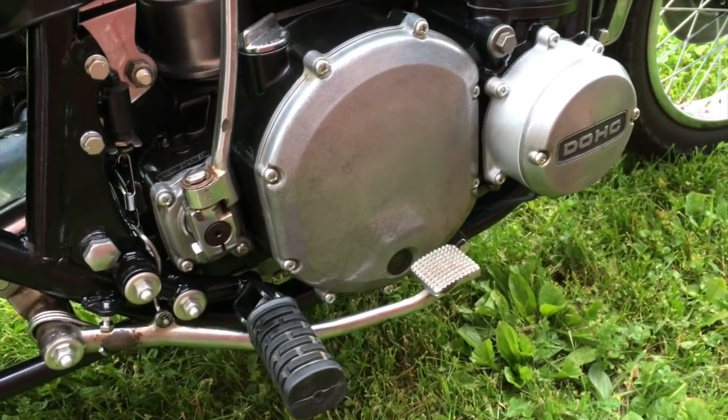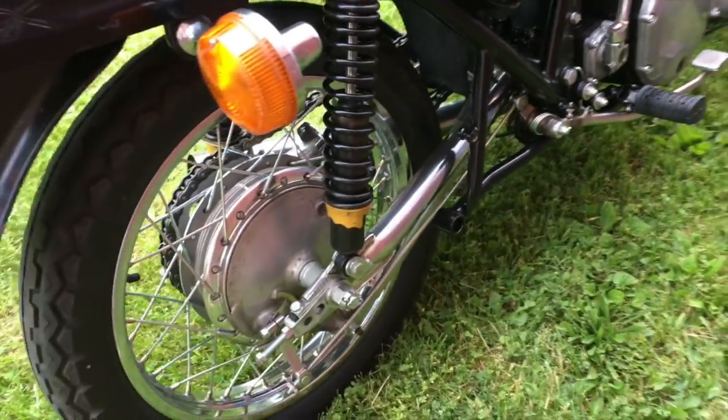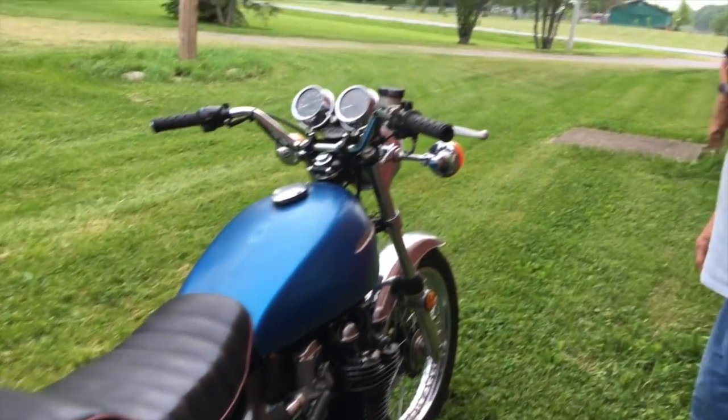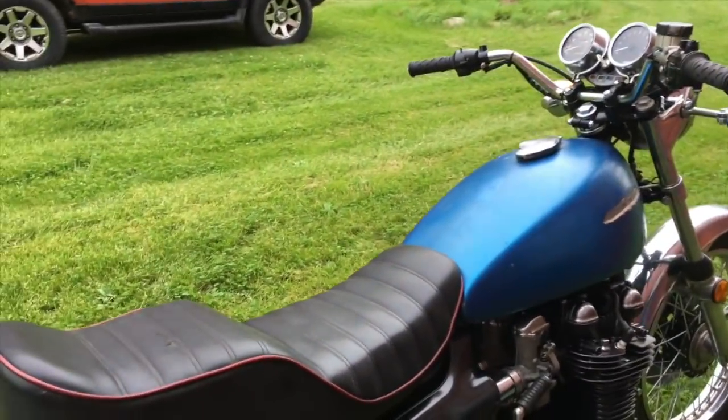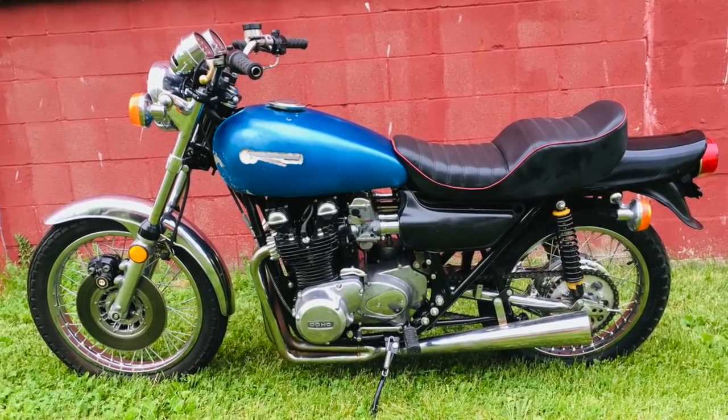And actually the bike turned out really well, and I'm really surprised that it came this far. I don't know what the final thing will be here, but this is looking pretty good. So I just thought I'd show you this, and we sure do appreciate you guys looking at our stuff. Okay, thanks a lot.